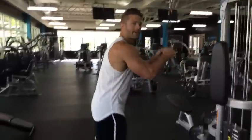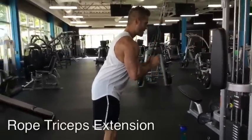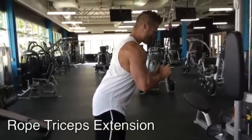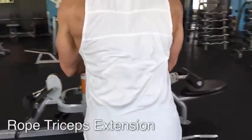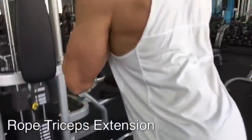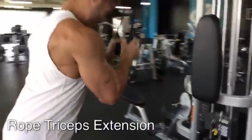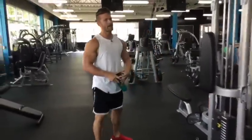Here we go, set three. Feels good. Not a lot of weight, but we're making that weight work for us.